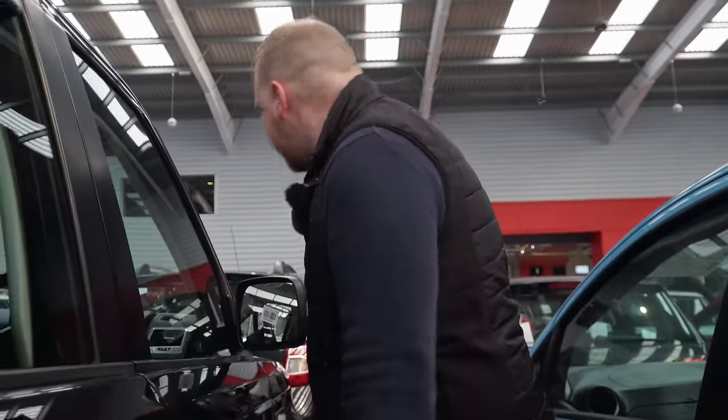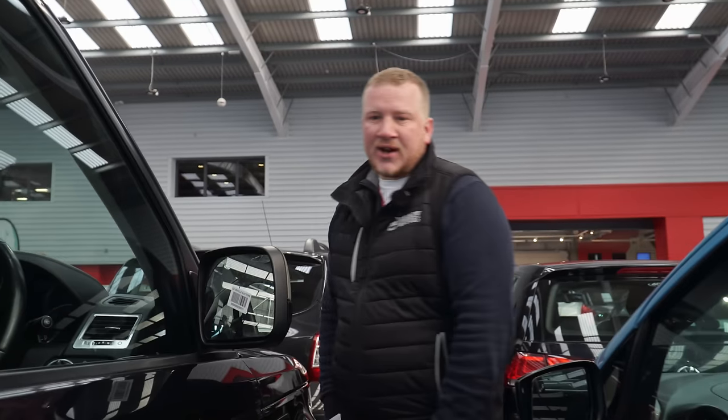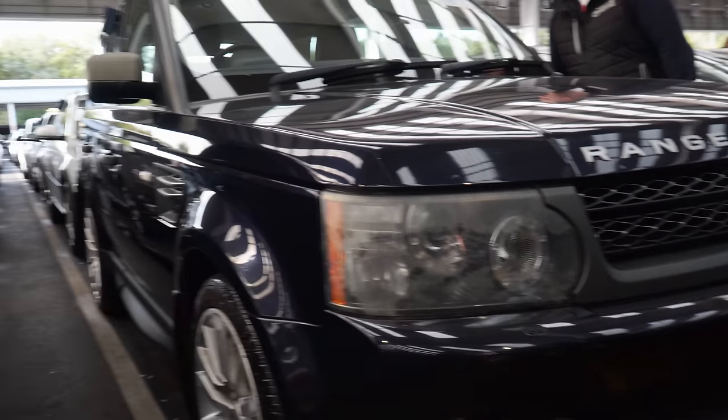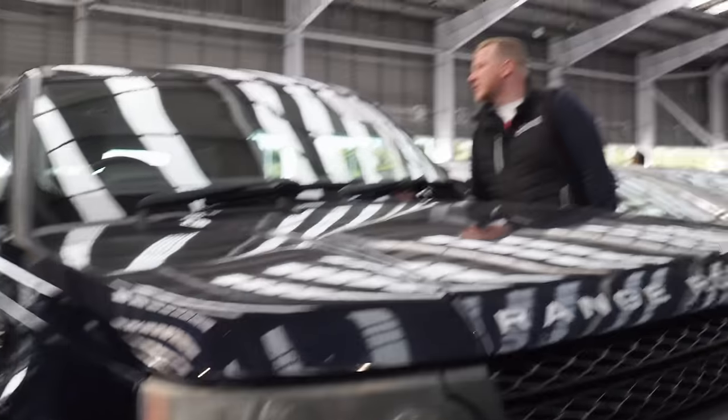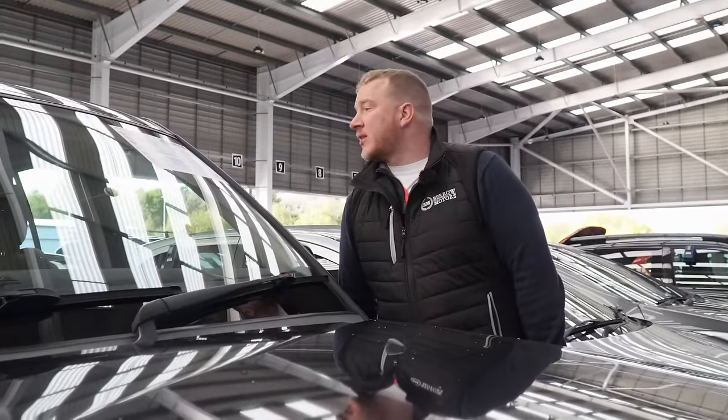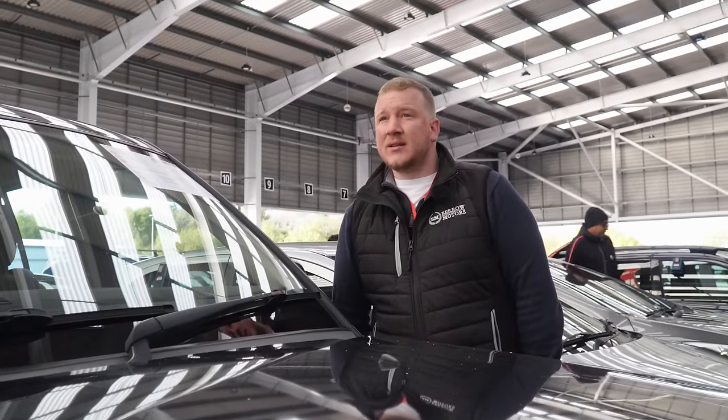I can't remember. Let's have a go around and have a look. I've got a feeling this would go for nothing, like 1,500 quid. ABS warning light and brake wear indicator light, so it probably just needs brakes, brake pads, or even just a sensor. Just under 130,000 miles.